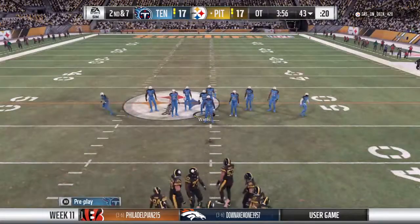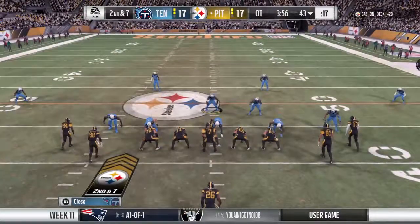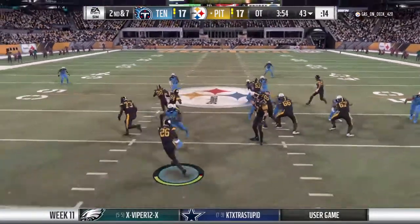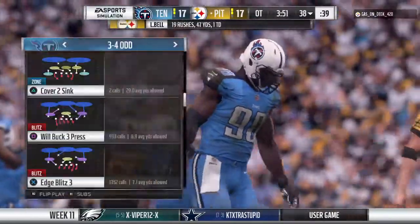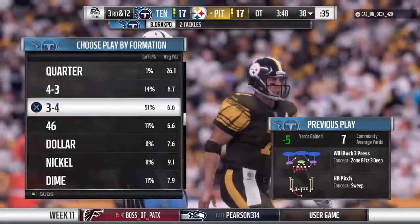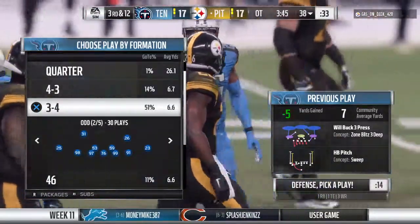Decent chunk of yardage still left here. 2nd and 7. Now they'll try the sweep with Bell. And this play will be blown up. He'll lose yardage back at the 38. Call that a loss of 5 yards on the play. And that's going to lead to a 3rd and 12.